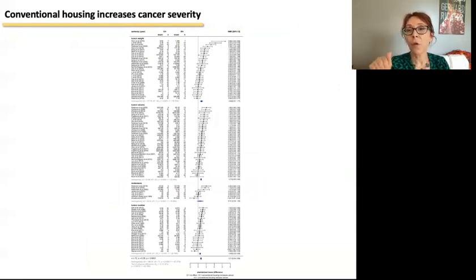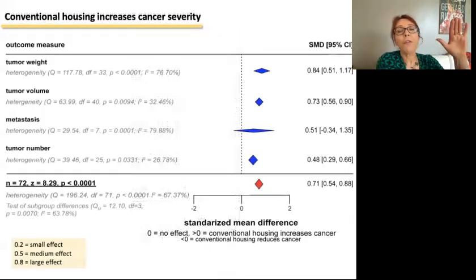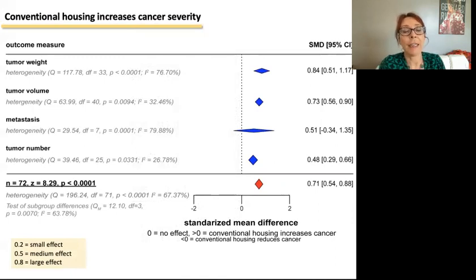Now, for cancer, as for all other diseases, multiple different measures were taken, and so our analyses blocked for the specific type of measure that was used across the studies. So what I'm going to do now is just show you the summary stats that show the results for each type of cancer measure and then the overall effect of housing. So don't worry about this forest plot. Here is a summary, and it's summaries like this that I'm going to be showing you for the other three diseases as well. So for cancer, we have four measures of disease severity: tumor weight, tumor volume, metastasis as assessed, for example, through cell counts, and also the number of tumors that spread throughout an animal's body. And what we can see here is all the values are greater than zero, meaning that conventional housing is more dangerous than enriched housing in terms of cancer severity.